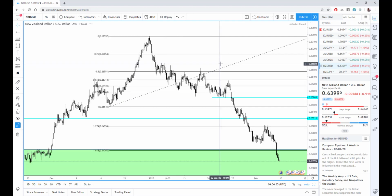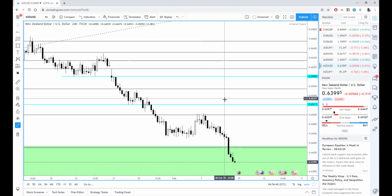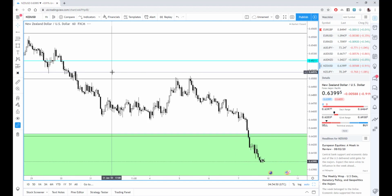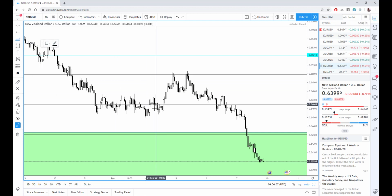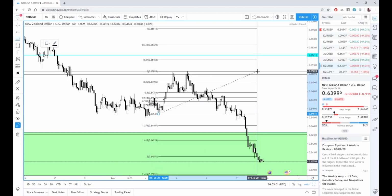The last business was NZD/USD. Okay, right here I gave a signal to go long. At that time it was giving me every reasonable signal for me to buy it. Okay, so if I put the Fibonacci from this low to that high, anywhere in here was where the buy was.